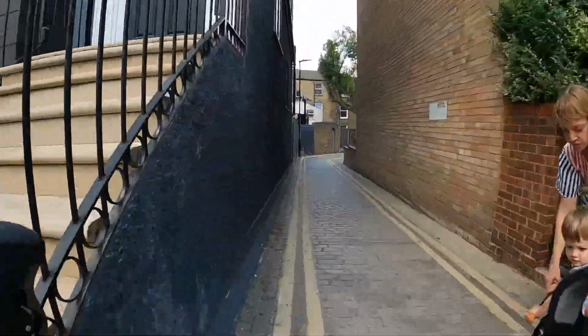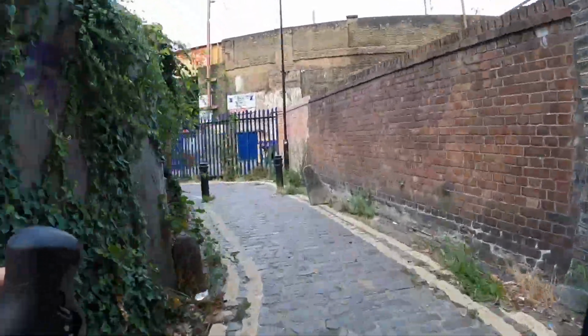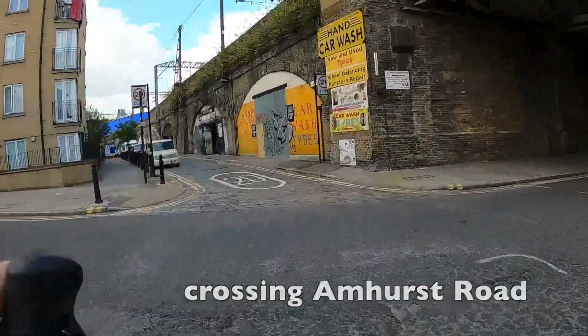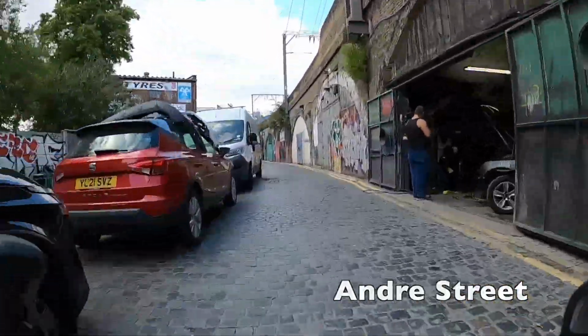We've now turned down Sigden Passage, which you're allowed to cycle down, and you can tell that because it has double yellow lines on it, which means you're allowed to drive down it. And we come out here and cross the very busy Amherst Road, which could really do with a zebra crossing over it, I think. We now end up on Andre Street, which is a really curious street.